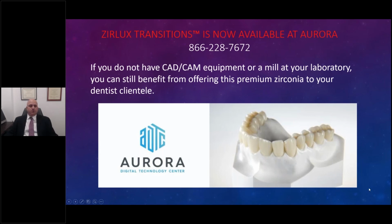As I showed you in the study, I just took the shade tab and matched to it, and I even brought some colleagues with me at the university when I was documenting it, and they were floored. They couldn't believe that it was zirconia, and not just zirconia, that it was monolithic or monochromatic zirconia, which was really impressive. They were sure that I added some incisal porcelain to it and so on. So I encourage you to check it out.